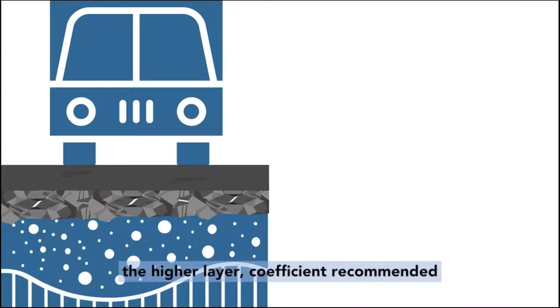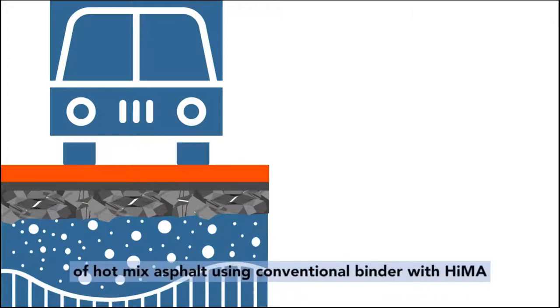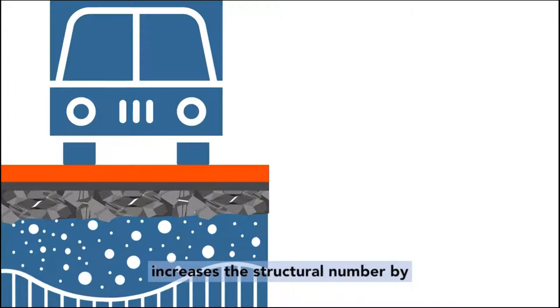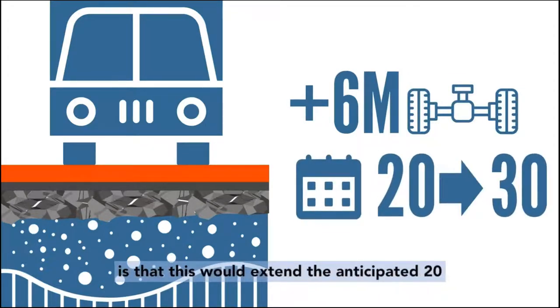Using the higher layer coefficient recommended when using HiMA, replacing 3 inches of the structure, or about 7.5 centimeters of hot mix asphalt using conventional binder with HiMA, increases the structural number by 0.30. For the assumed design conditions, this would increase the number of allowable ESALs by almost 6 million while maintaining the same thickness. Another way to look at this is that this would extend the anticipated 20-year pavement design to almost 30 years.